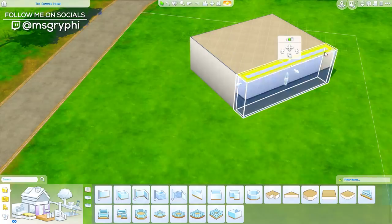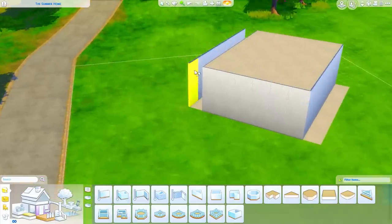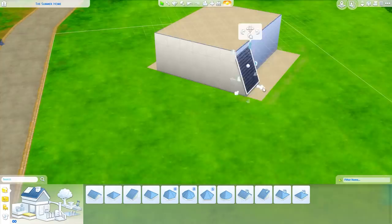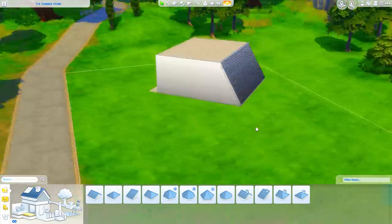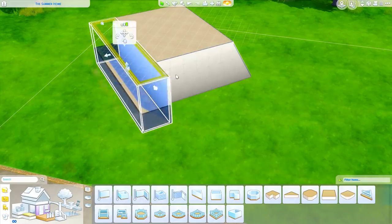Today, I am back building a three-bedroom, one-bathroom home in the world of Windenburg, which is the world that came with The Sims 4 Get Together expansion pack, and this home is coming in at around 75,000 simoleons and is placed on a 40 by 30 lot.